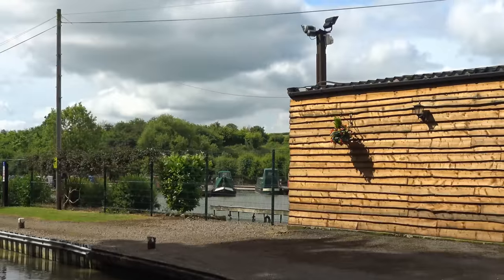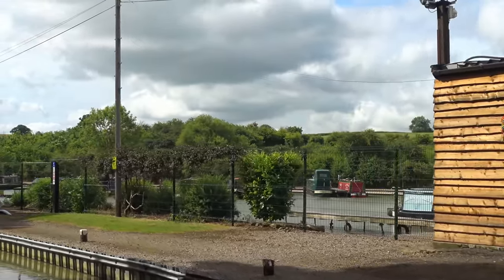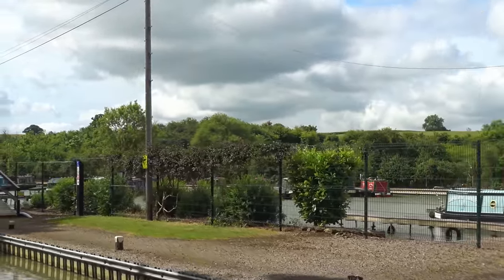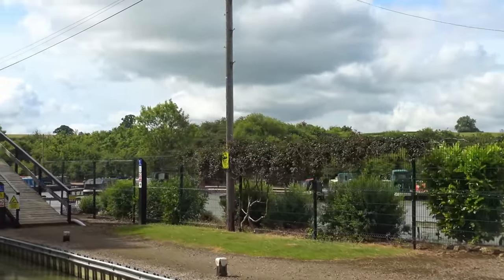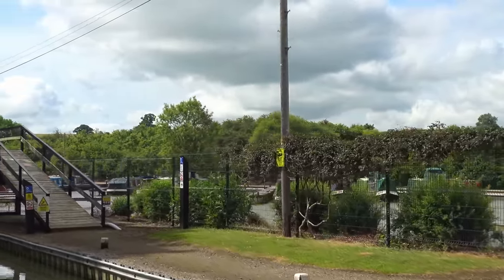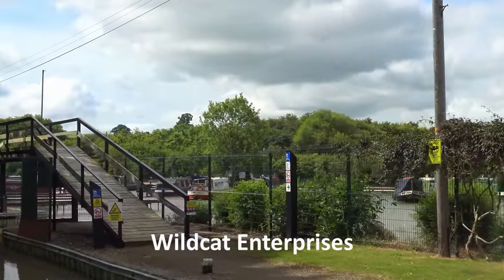Well, we're just coming through Fenny Compton, and on the right here, on the starboard side, you can see Fenny Compton Marina. I did my helmsman's course here. I think it was called Top Cat Enterprises or something like that.